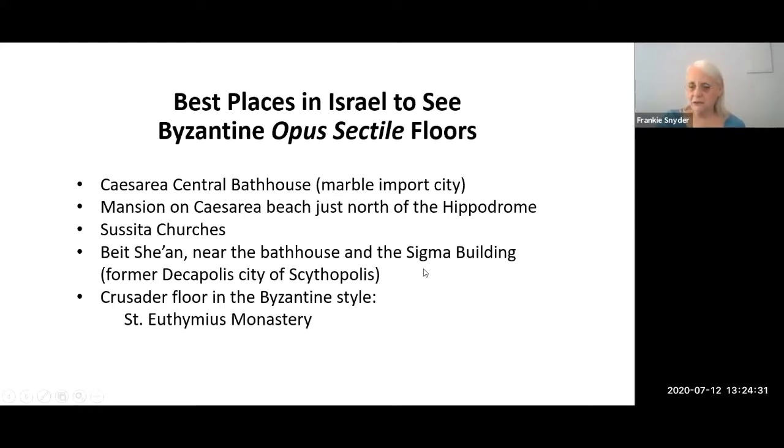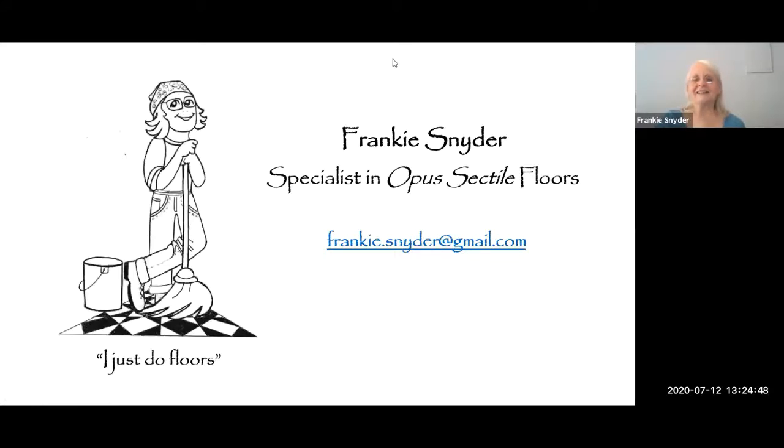I don't remember it being very decorative. And then the Crusader floor that's done in the same Byzantine style is at St. Euthymius Monastery. So the best place really to go to see this is when you're down at Caesarea, look down at the floor that you're walking on. And that's it. Thank you.